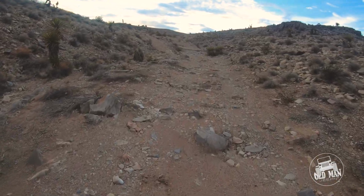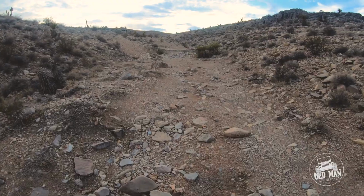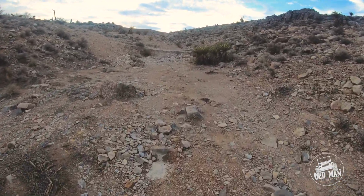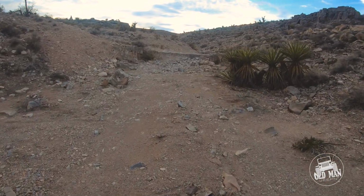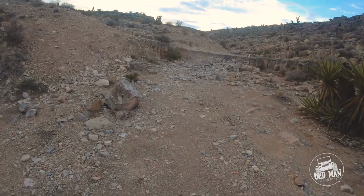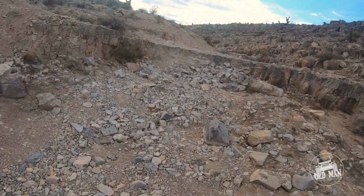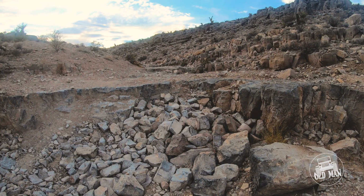And now we come to the section where I think is why the trail is rated a 5. A section of shelves. This first one is probably the worst of the bunch. There's a total of 6 of them close together. Now these shelves have been stacked, so I don't think it's quite a 5. With the stacking, it's probably more 4.5-ish. But if you take the line to the left, it's definitely a 5.